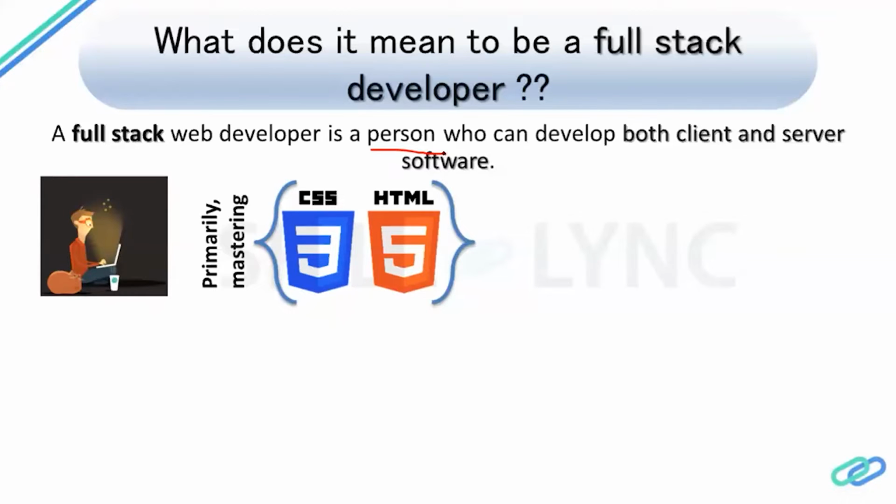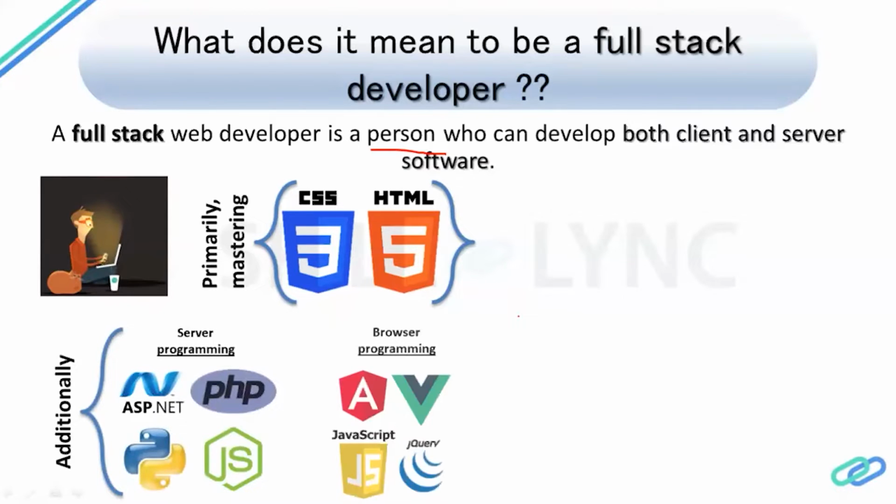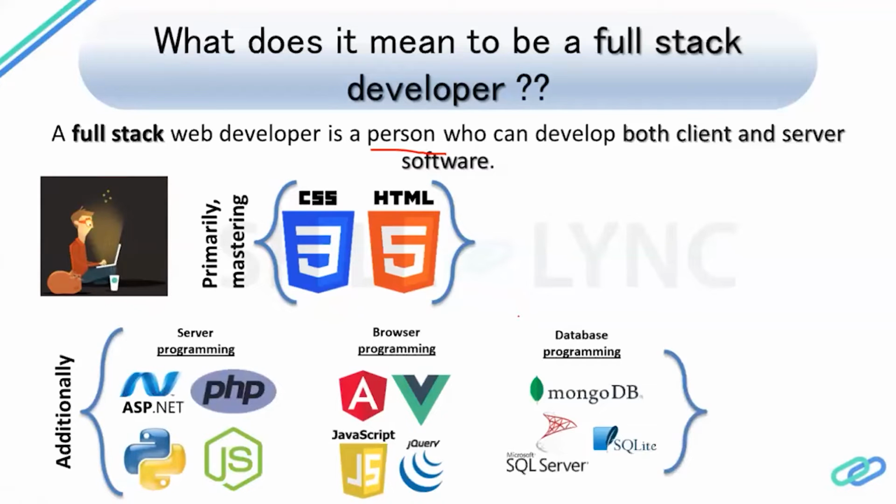Also, when we are talking about primarily mastering these skills, it also requires an individual to additionally master the server side of the programming, the browser side of the programming, and the databases. I'll repeat it again: what does it mean to be a full stack developer? It is a web developer, a person who can develop both server side and client side applications, and also be able to manage them.